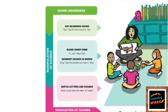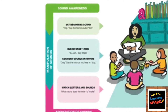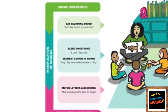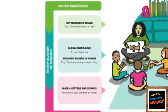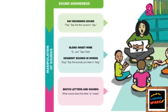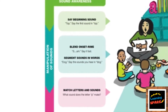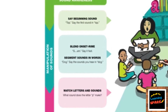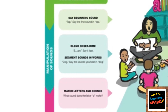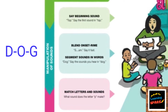If I said break dog into segments, no child would know what to do. But what you're trying to teach your child is how to hear the different sounds inside of it, just audibly. We're not trying to write anything, we're not trying to do anything or construct anything, but just having them be aware of the sounds in language. So taking the word dog and breaking it into d, a, g.